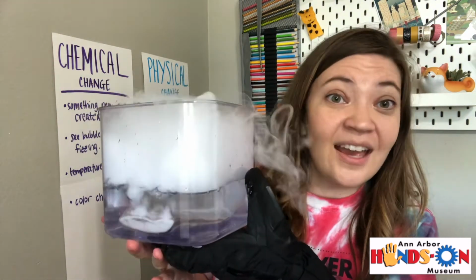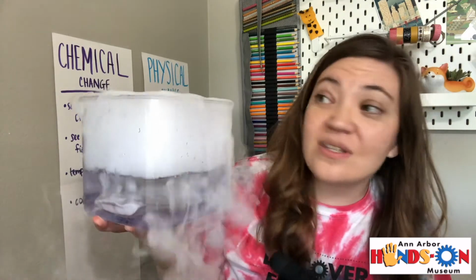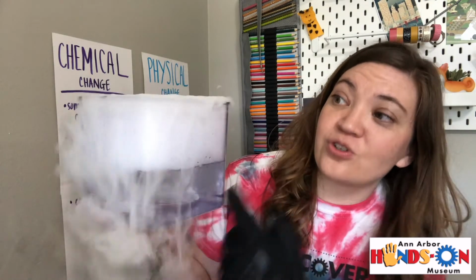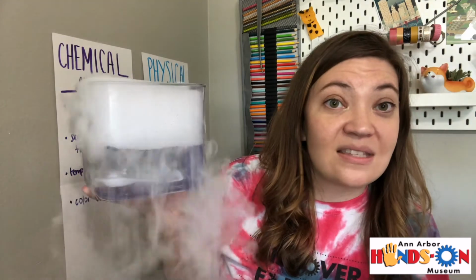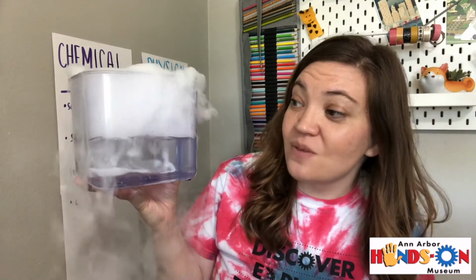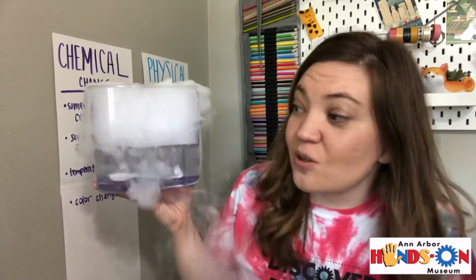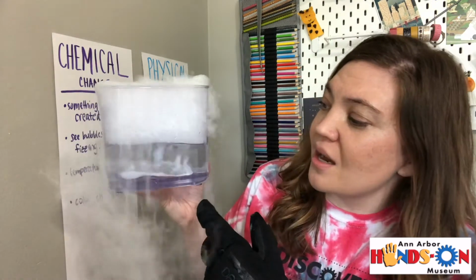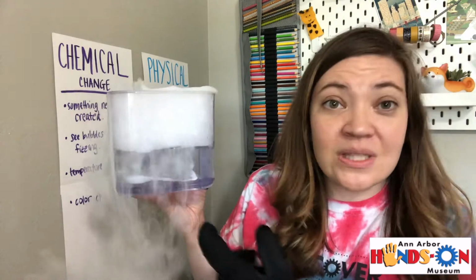Ooh. That is pretty cool, right? You can see the sublimation happening. You can see the fog coming off of the water surface and out of the container. And you can also see some bubbles inside, right? Which is normally a sign of a chemical change. But actually, in this case, it's still a physical change. The carbon dioxide that's coming off of the dry ice when it sublimates is getting trapped in the water. And that's what's making the bubbles.